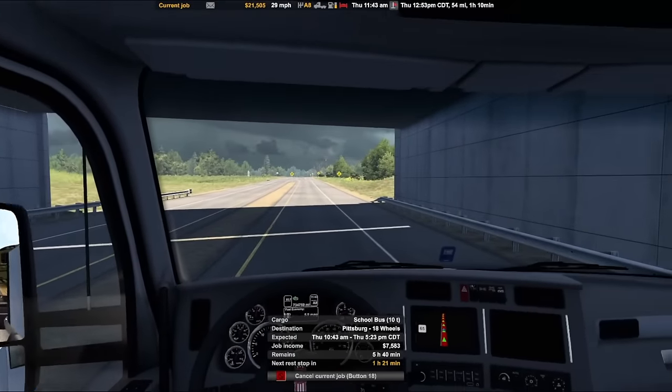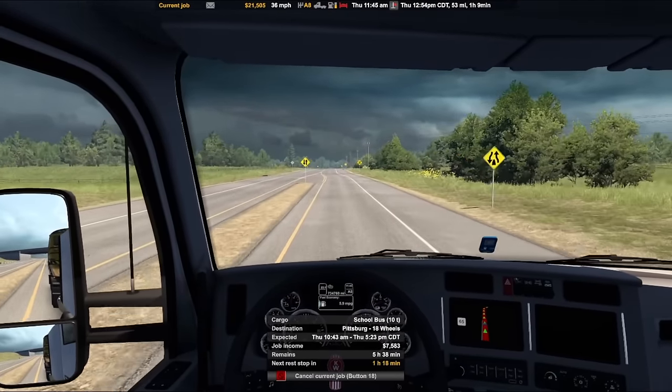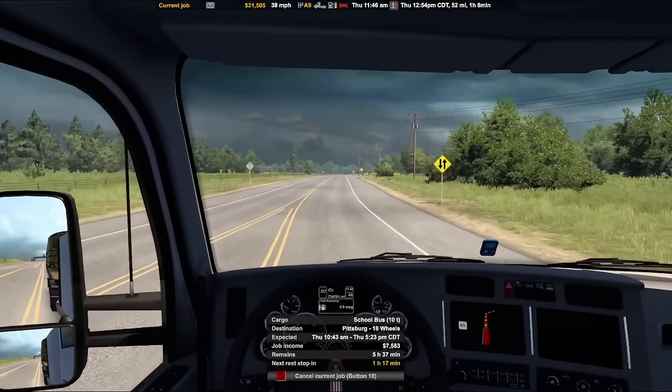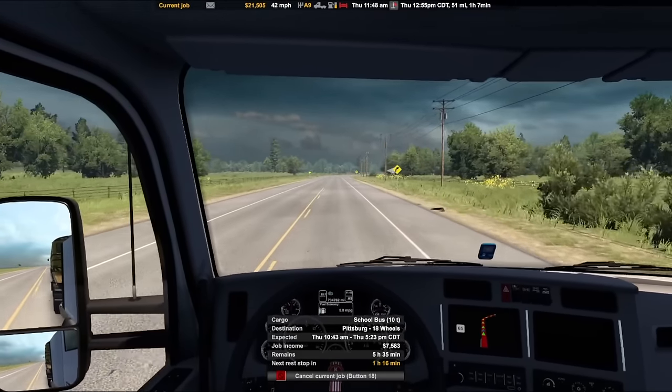You know what we're doing? We're moving down the road. And I'm not going to complain about it because I just have 10 minutes to spare. I'm gonna need that 10 minutes just to get to the rest stop after we drop off this load.